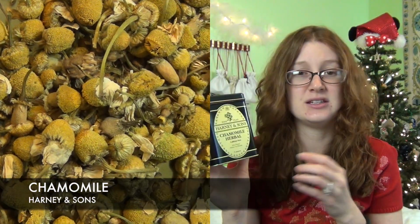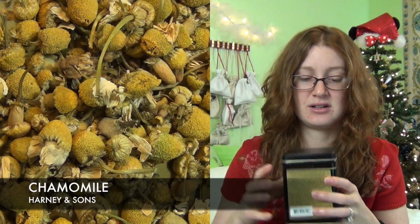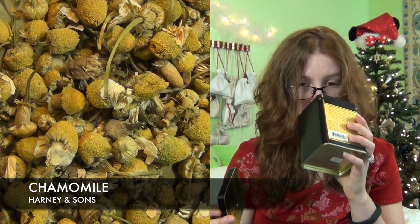And another one of my sort of sleepy time teas is the Harney & Sons Chamomile, and this is just straight chamomile tea. There's nothing blended with it. It's just chamomile flowers, and while I don't think chamomile is the best tasting tea in the world, it's definitely soothing, and I wouldn't say that chamomile necessarily puts me to sleep. It will make me a little tired, but nothing compared to any tea with valerian in it. This is definitely a good chamomile if you're looking for just a basic chamomile.